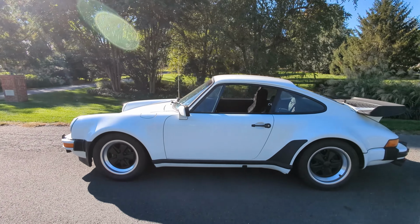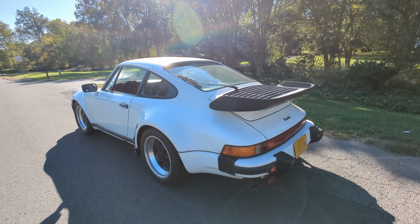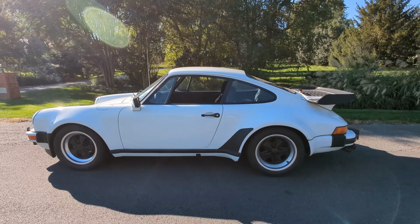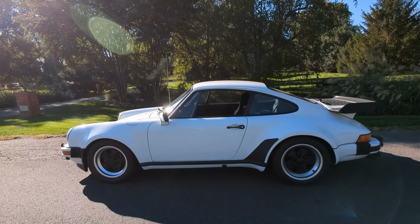But in case you're wondering, this is a very special car. Do you see the license plate? RUF 34, Alois Ruf. The Yellowbird, he modified Porsches. This would have come with a 3.3 liter, 260-some odd horsepower, 291 pound-feet of torque. But now it has the 3.4 liter.